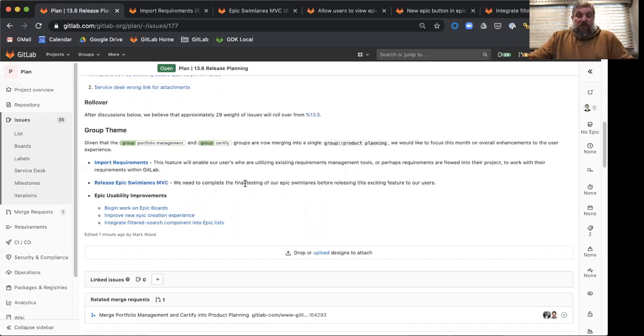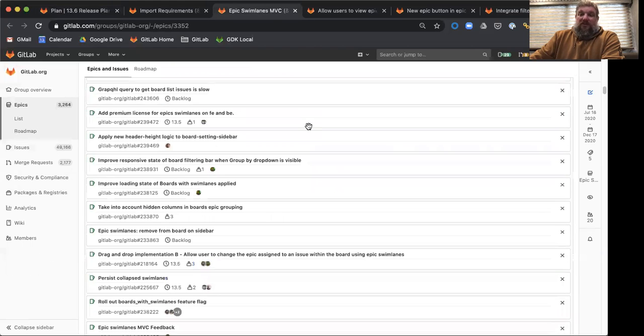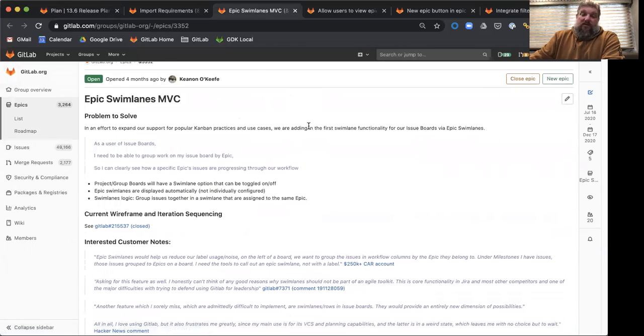The other thing we're looking forward to releasing is the Epic Swimlanes MVC. We are working on completing this before releasing it to our users. Some of the previews have been really great, so this is going to be a great feature. This will allow us to actually group your issues by epic on the board, and it looks fantastic what's been done so far. It's going to be a great planning tool for us, and we're very excited to release that.